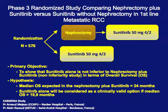Well, the French are testing that question as we speak. And this is the so-called Carmina trial, where patients are randomized to upfront nephrectomy followed by sunitinib versus sunitinib alone. It's a non-inferiority design, and the randomization is 576 patients. Now, there's a problem. This trial is not accruing very well. And the reason why is that patients don't like to have surgery randomized. It's very difficult.